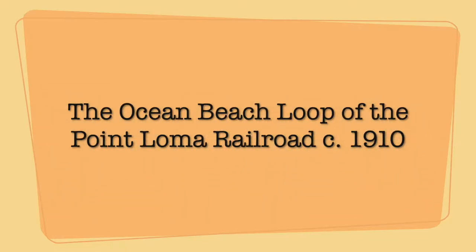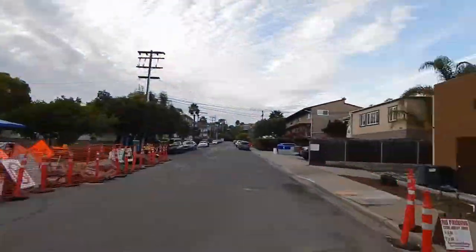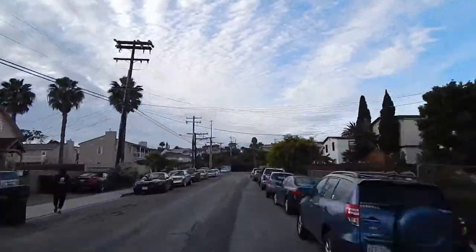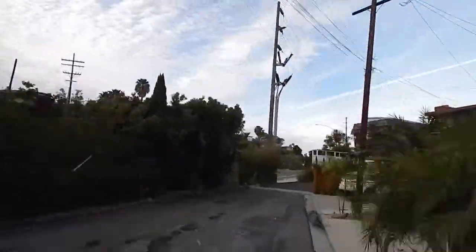All right, folks, hop on board the OB loop of the Point Loma Railroad. We start going south on Rosecrans, and then we turn up Macaulay Street at Roseville Junction. That's Kitty driving the bus, by the way.